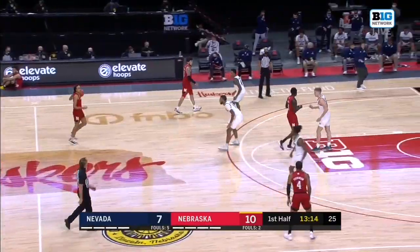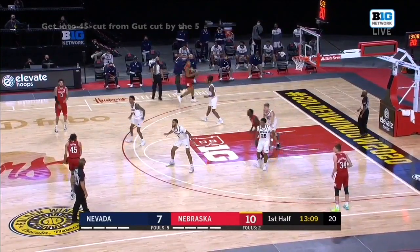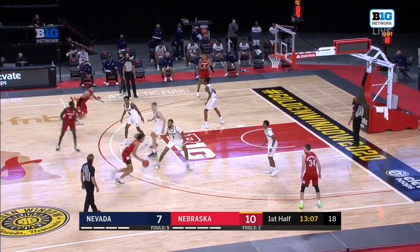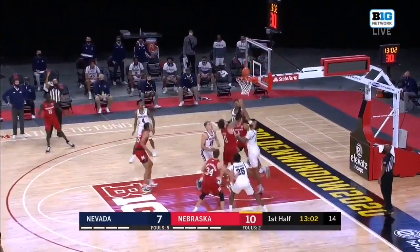They get into the 45 cut concept out of more than just middle pick and pops. They'll actually send their big off a gut cut, which means that he goes straight up the center of the court. And when he tries to catch the ball off of this, the man next highest from him to the wing is going to cut backdoor. It's a great vortex action that gets the shooting big man open.